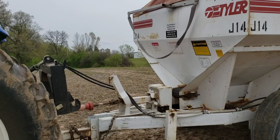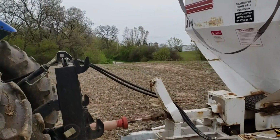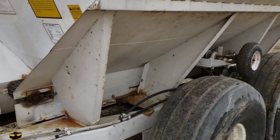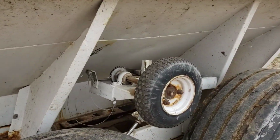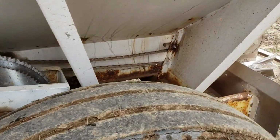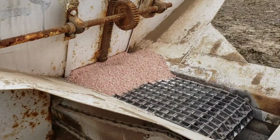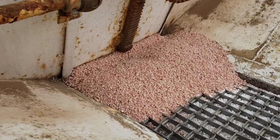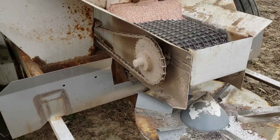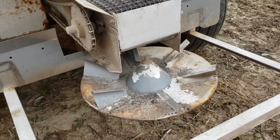Well, I got the buggy all hooked up and it hasn't started raining yet, so I'm going to get going. Pretty easy to hook up. There's just 2 hydraulic hoses and then PTO, 540 PTO. Hydraulic hoses will lower this tire down onto the wheels, and that's what turns the apron, which brings the fertilizer out. That's the fertilizer right there. That's potash.